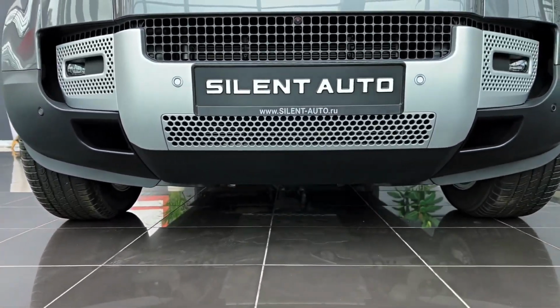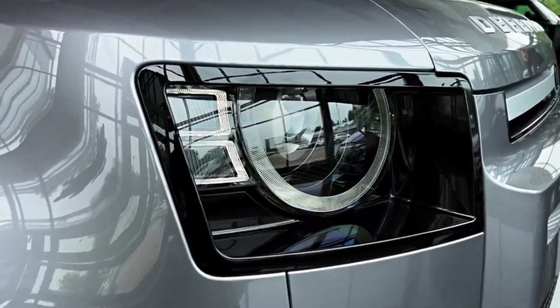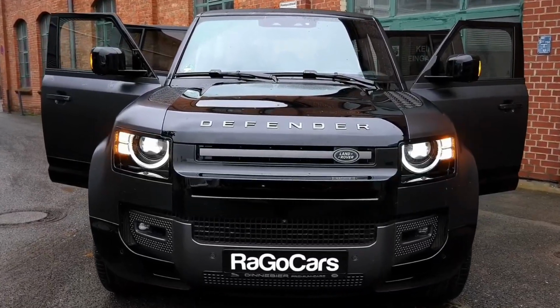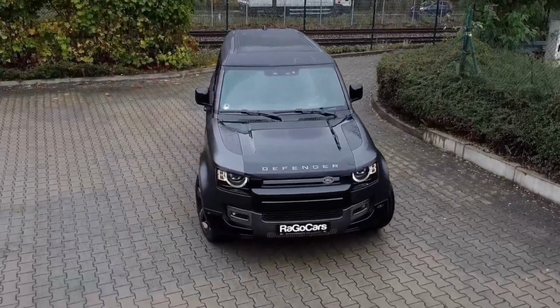Personality is important to the Defender, and the new one gets important parts of the classic Defender's proportions right. It looks cool from most angles, but we still think the front end looks a little soft, and the optional plastic bits on the hood, designed to look like diamond-coated metal, cause plenty of giggles. We wish it looked a little harder.